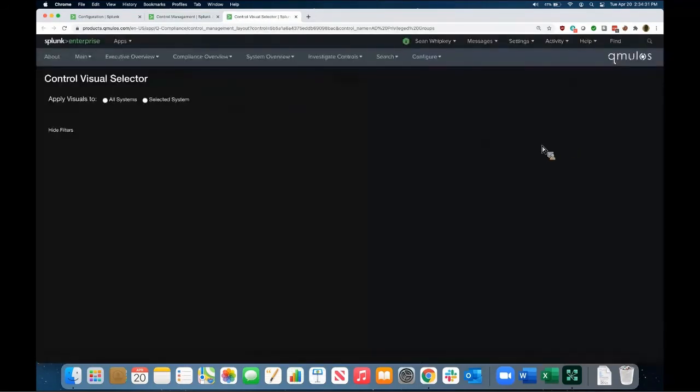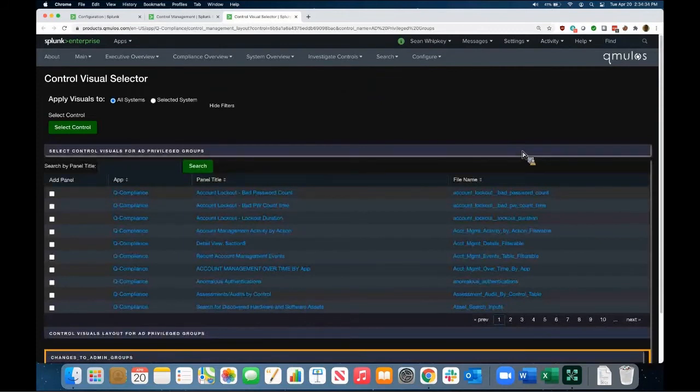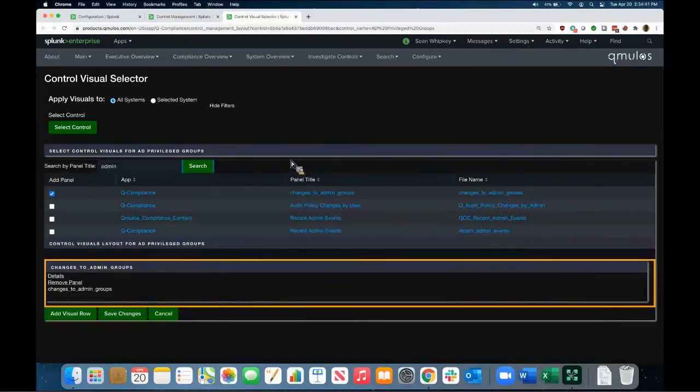So as Adam mentioned, we have hundreds and hundreds of visualizations built in out of the box. And if we want to add one of them to our control, all it takes is searching by keyword and then clicking on the box to add it to the control. That's how easy it is to customize the control to add a visualization to have technical evidence there.